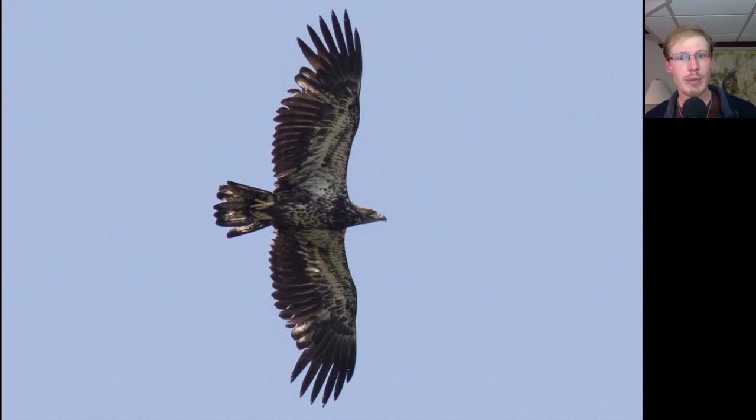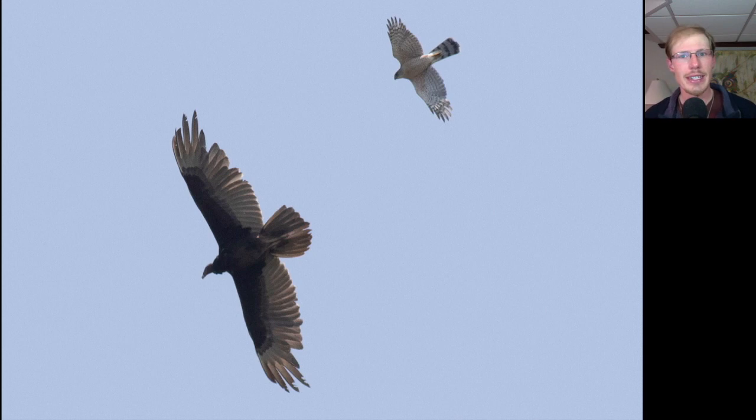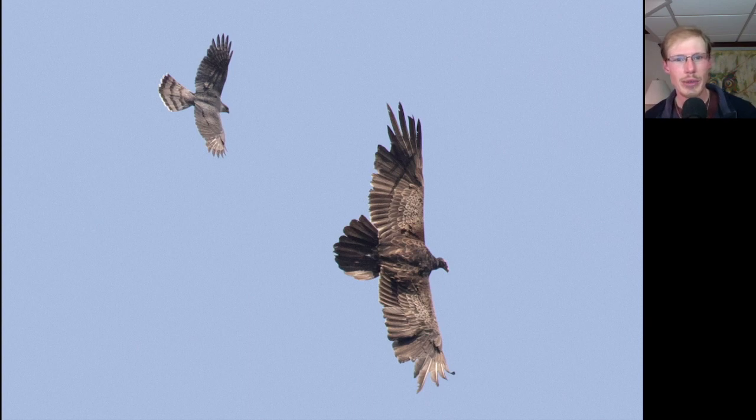Here's another immature bald eagle, and we had a pretty good bald eagle flight today with 22 migrating bald eagles. And to celebrate the last day of the season, the local Cooper's hawk put on a show chasing a turkey vulture. Here's a topside view of the Cooper's hawk chasing the turkey vulture.